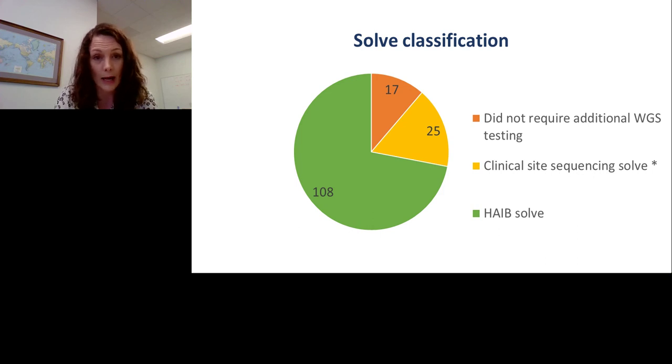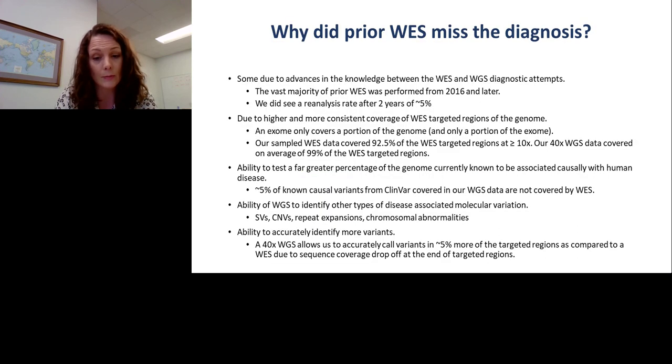So one of the questions that we asked is, in those cases where the patients had had a prior whole exome, which is the current standard, if you like, for an attempt at molecular diagnosis for a rare disease patient, why did they not get a diagnosis? In some cases, it was because the whole exome sequencing had been done a while ago, before the connection between the locus or the gene that the variant was found in and the disease had been made. That was the minority of cases. The majority of those whole exomes had been since 2016.